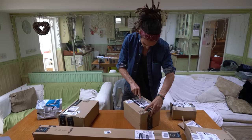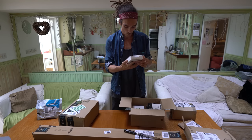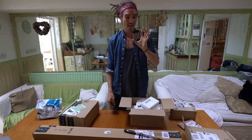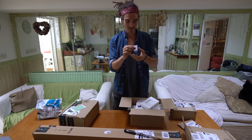By far, this is the most exciting thing I ordered, but it is also the most expensive. I bought an external portable SSD drive, 2 terabytes. Guys, literally look how small this is. And the read write speed on this is like 4 times faster than the normal portable hard drives. But this literally has 1 USB-C input.